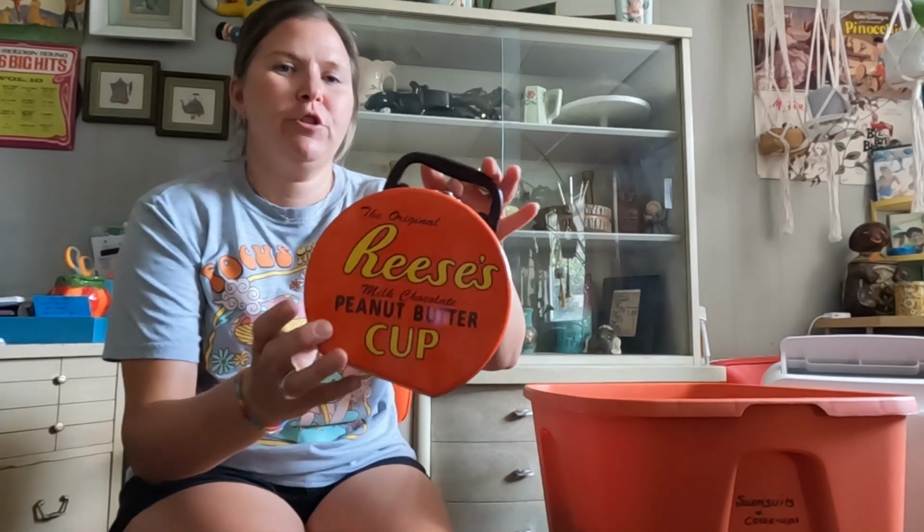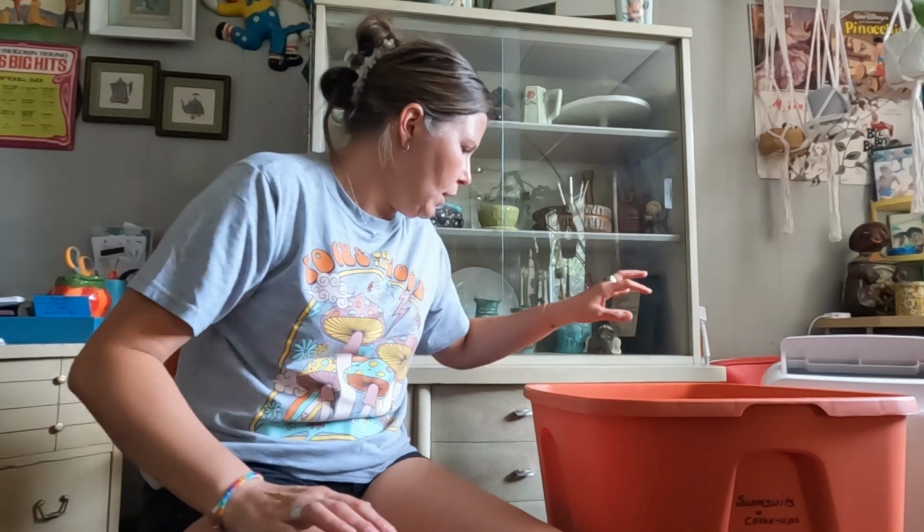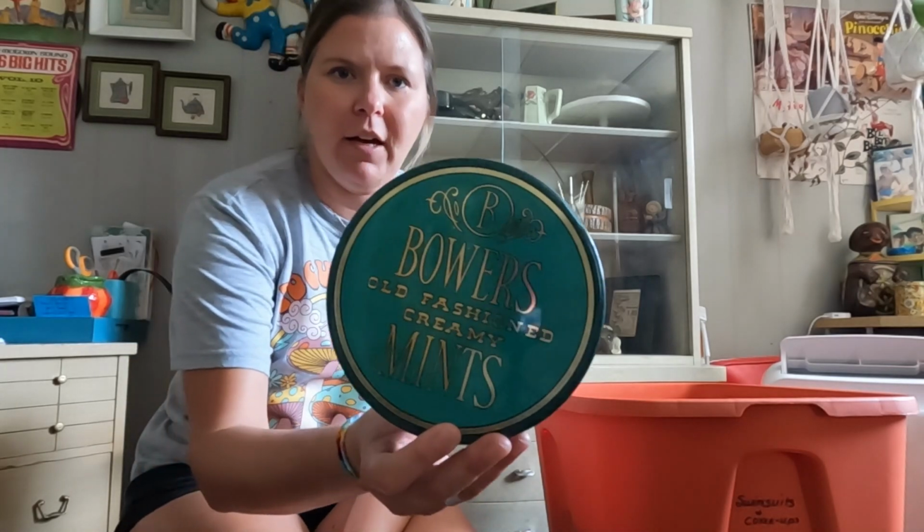A cute 90s Hershey's, or sorry, not Hershey's, Reese's Peanut Butter Cup tin. It wasn't marked, but I think I was looking it up, and it was 90s. This is really cute. It is Brown's Old Fashioned Creamy Mints, and I like the coloring on that.